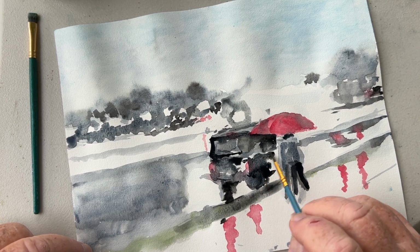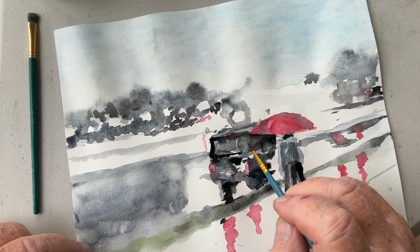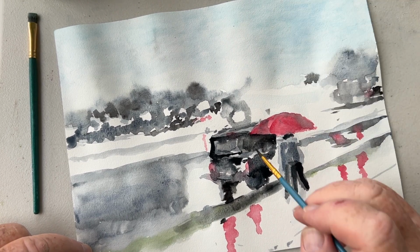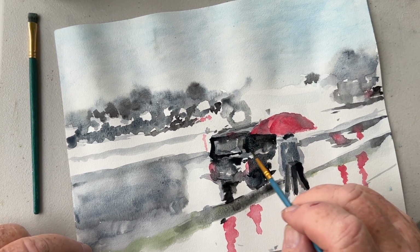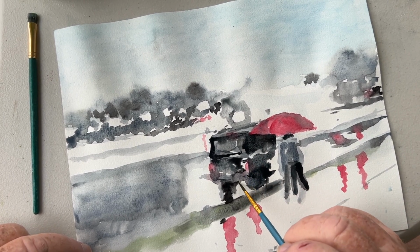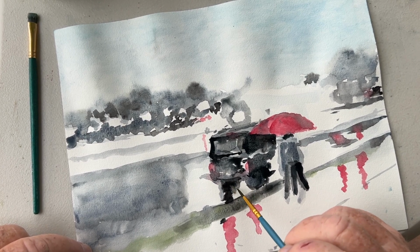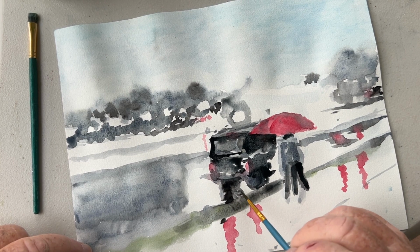It's pretty much dark over here. There's not much to really see on this side of the car. But this side is clearly darker than the other side. So just keep working that. Get that other wheel looking a little bit rounded. And then get that shadow in there.